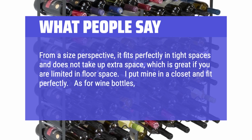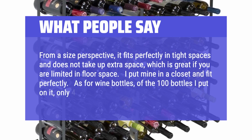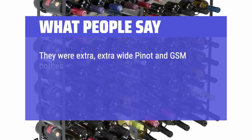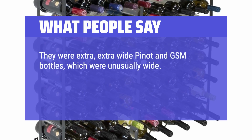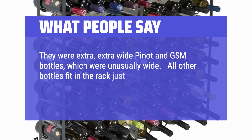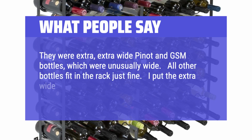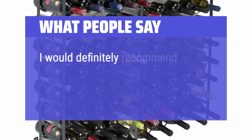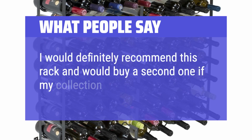As for wine bottles, of the 100 bottles I put on it, only 4 did not fit. They were extra wide Pinot and GSM bottles, which were unusually wide. All other bottles fit in the rack just fine. I put the extra wide ones on the top rack along with the champagne bottles. I would definitely recommend this rack and would buy a second one if my collection keeps growing.